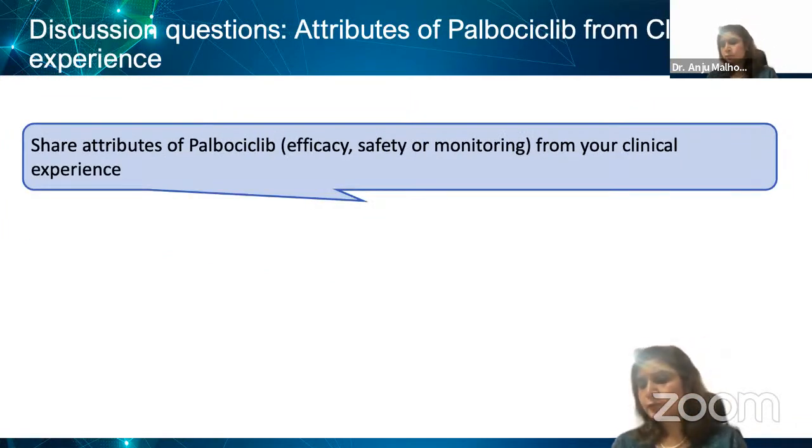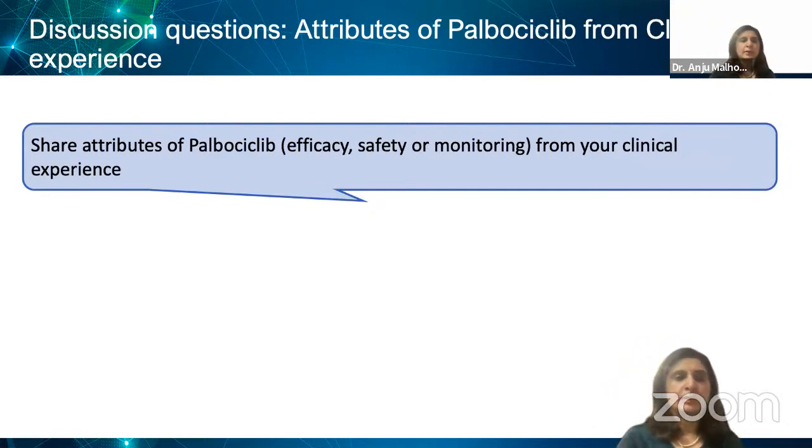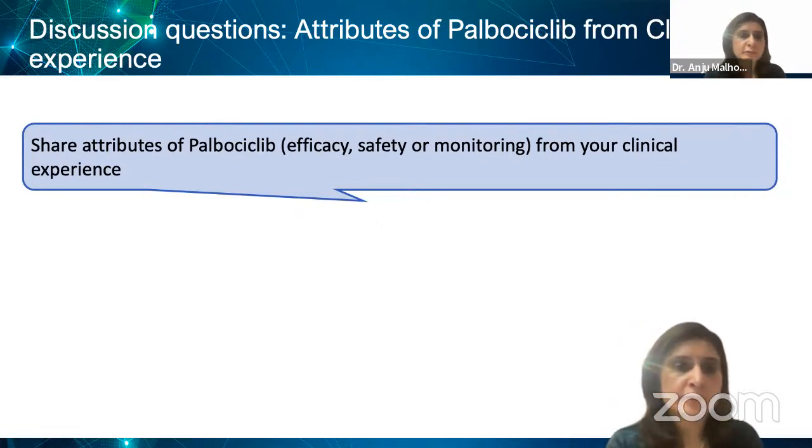So now the next question is to Dr. Vipul. What is your experience about palbociclib? What efficacy do you see in your clinical practice? How do you monitor? What are the side effects in your clinical experience? Share your experience.